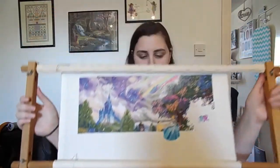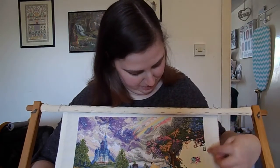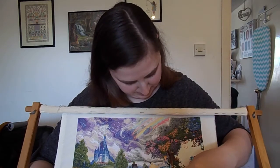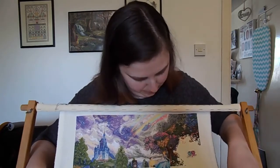So I'm here to show you some of my WIPs and some updates. Cinderella's what I've been working on first. I've nearly got to the end corner. Oh, I can see cat hair on that. What a surprise. I really want to get this top half done. I'll be so happy with the top half done.